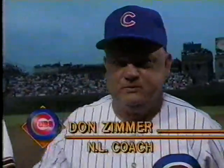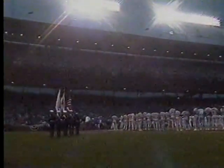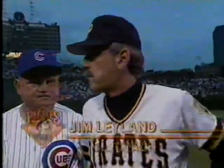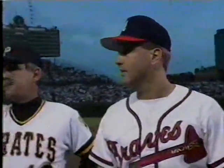And now the coaches from the Chicago Cubs, number 4, Don Zimmer. From the Pittsburgh Pirates, number 10, Jim Leland. And from the San Diego Padres, number 2, Sandy Alomar Sr. Now the National League non-starters.